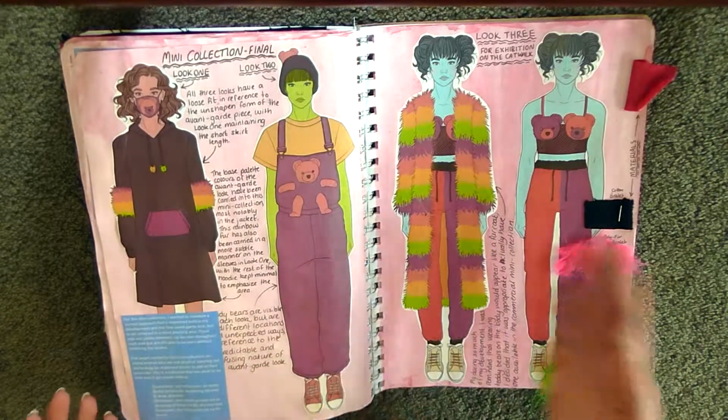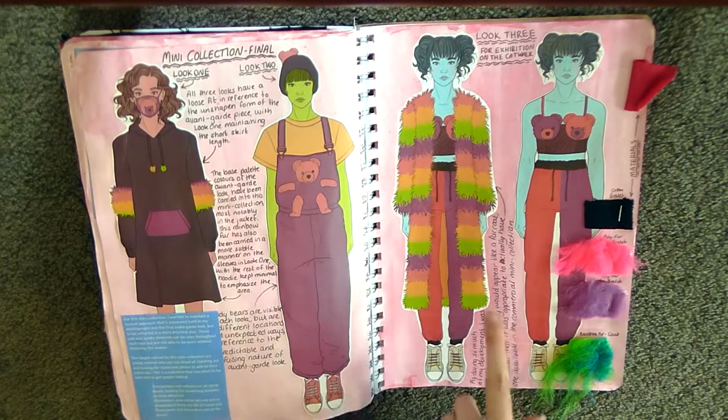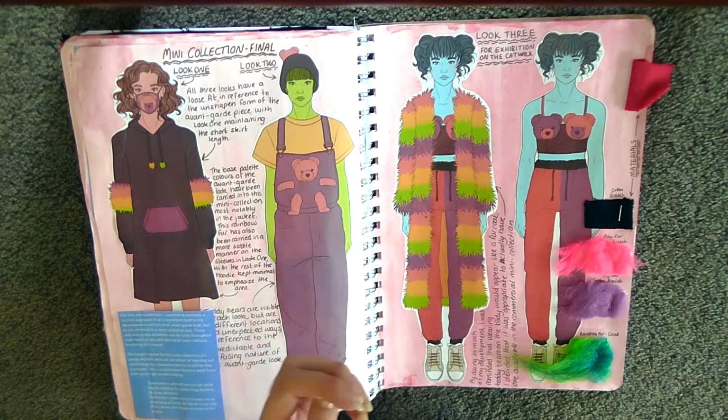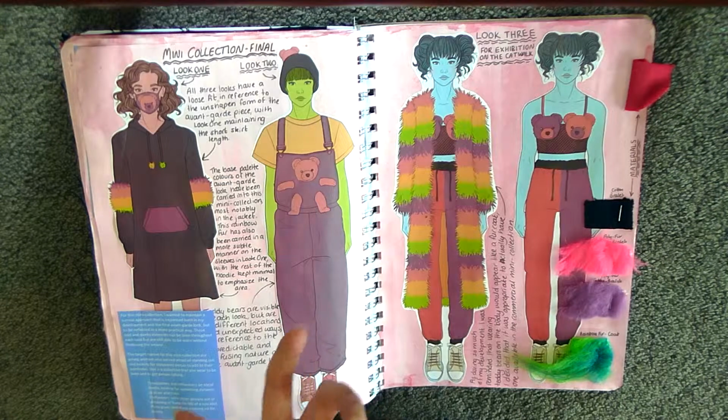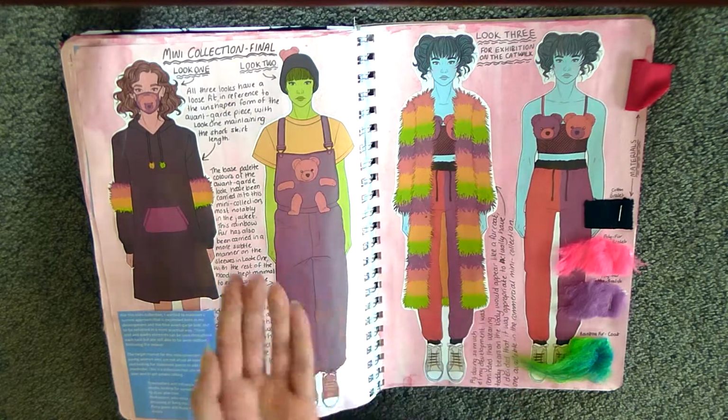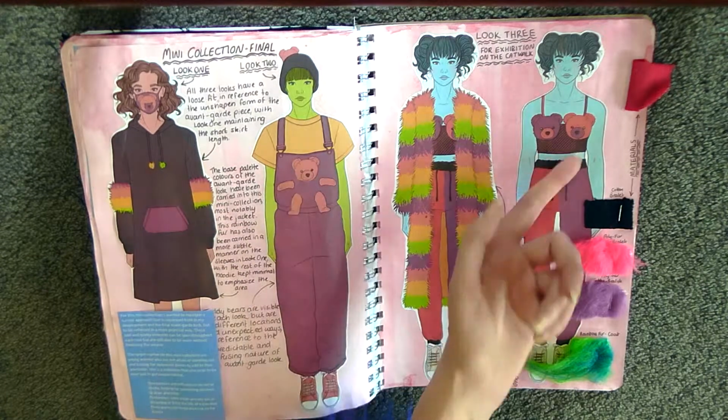Finally, we have the mini collection. I only ended up making this look. My key idea around this was that the fact that the avant-garde piece is so surreal and weird that the mini collection kind of has to have that same essence as well, and it has to have some element of the actual teddy bear involved in it.